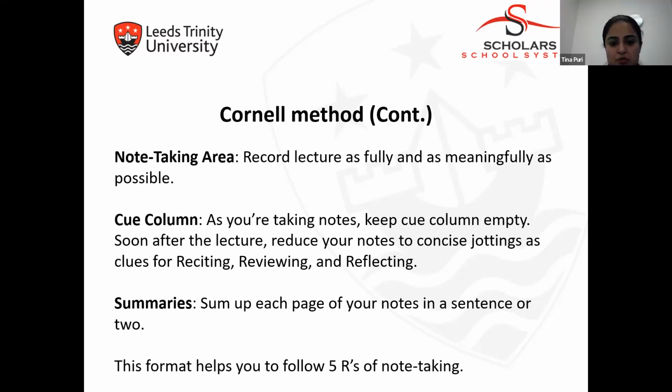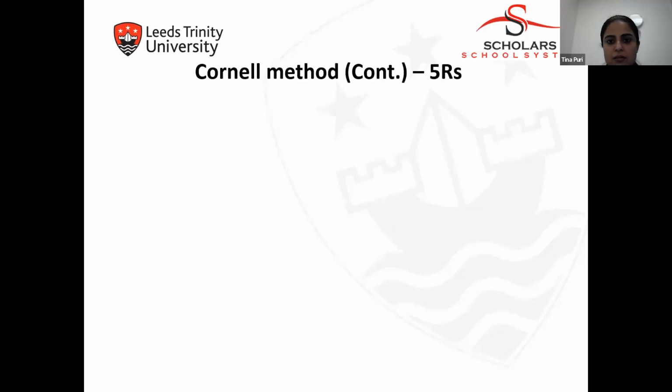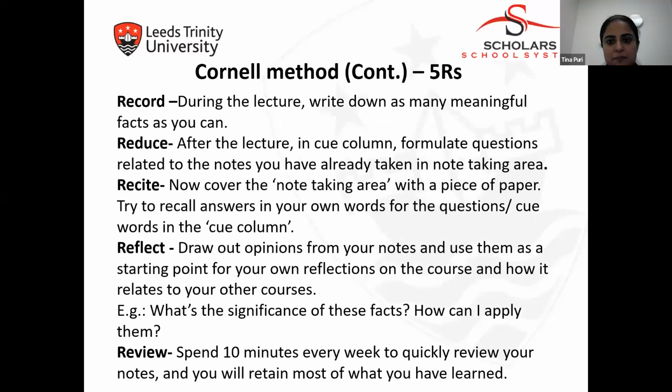This format helps you to follow the 5 Rs of note taking. Which are those 5 Rs? It's record, reduce, recite, reflect, and review. So record: during the lecture, write down as many meaningful facts as you can. Reduce: after the lecture, in the Q column, formulate questions related to the notes you have already taken in the note taking area.